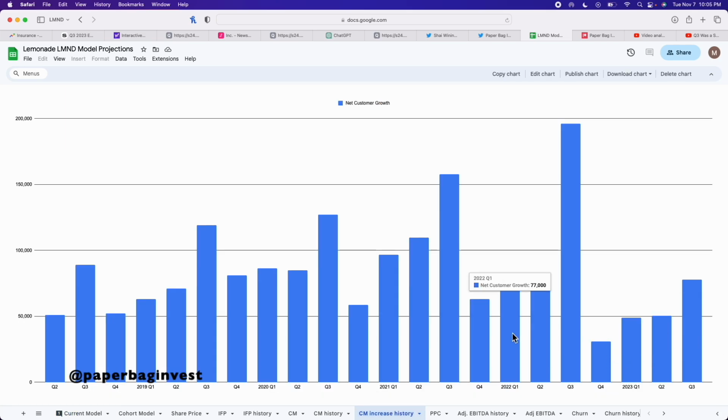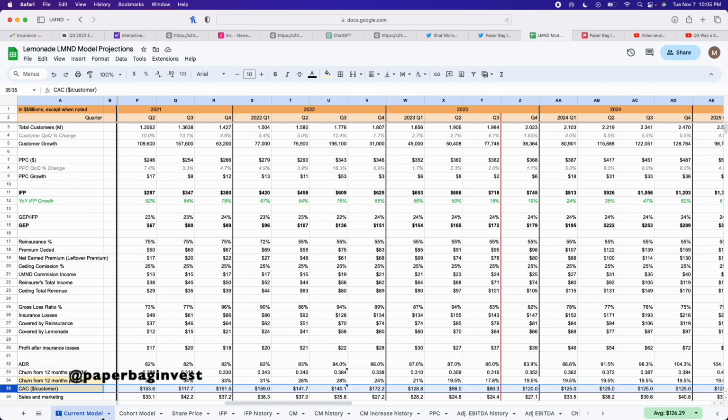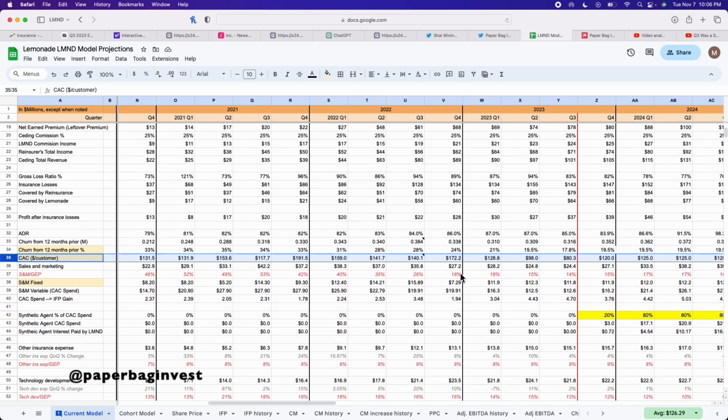Okay, but now I want to talk about how the underlying financials of this customer gain are changing or improving over time for Lemonade, because there is one wrinkle to this. And remember, this is only the net customer growth, the change in overall customers, and it doesn't include how many customers are churning away. So if we add that in, and then we think about how much they are spending for each customer they're getting, we get some interesting numbers and results. And I have that on my main model, current model tab here. Scroll down a little ways into the model.